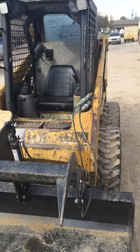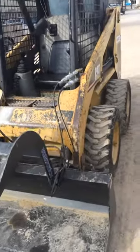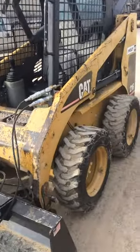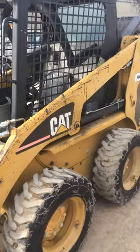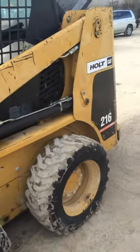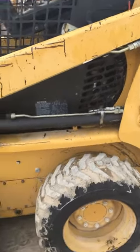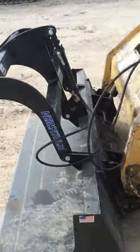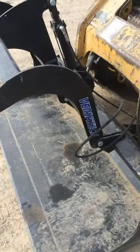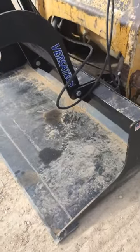As far as the history goes on this unit, it is a Texas unit. It should be said that before we purchase any equipment, we have it thoroughly inspected by one of our mechanics and then re-inspect it before we sign a check. As far as some of the options go, it does have auxiliary hydraulics here. It's low flow. And it's got a grapple bucket on it right now.